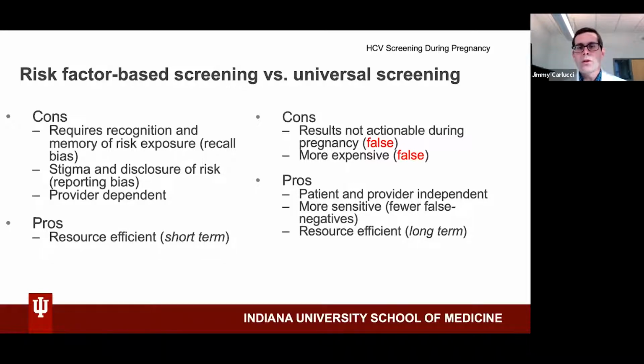And then the other pros, of course, are that it's patient and provider independent. You're not dependent on the patient reporting a risk factor. You're not dependent on the provider asking about those risk factors. And in that sense, it's more sensitive. You're less likely to miss people. Next slide.